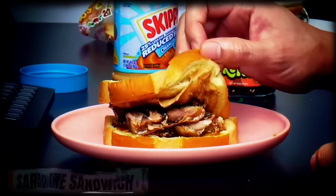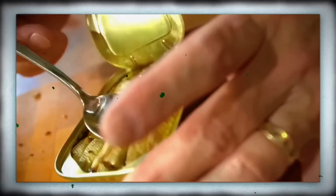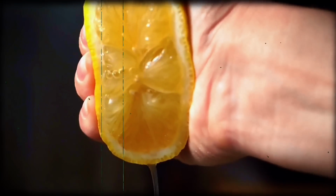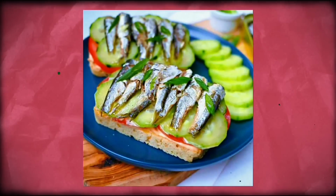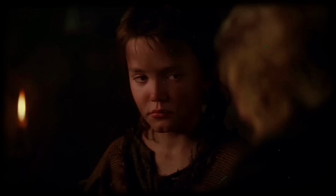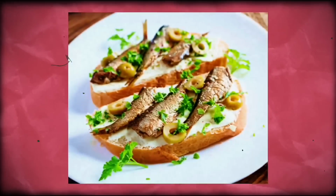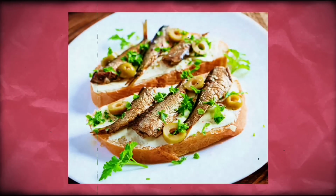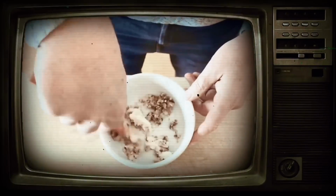Sardine sandwich. The sandwich that cleared a 3-foot radius around you. Tinned sardines mashed with mayonnaise on white bread, sometimes with a squeeze of lemon if your parents were fancy. The smell announced your lunch before you did. Kids would dramatically hold their noses, but secretly, some were jealous of your sophisticated palate. The oily fish would soak into the bread, making the whole thing a soft, savory experience that you either loved or hated.